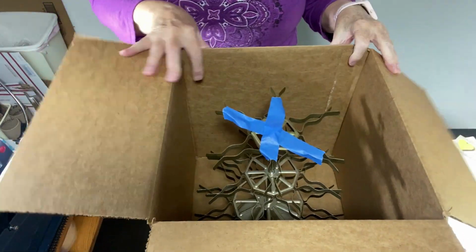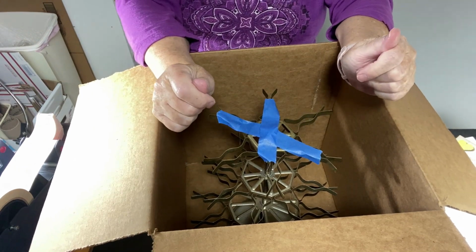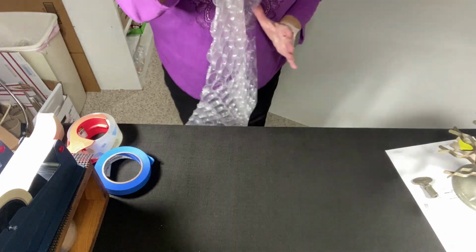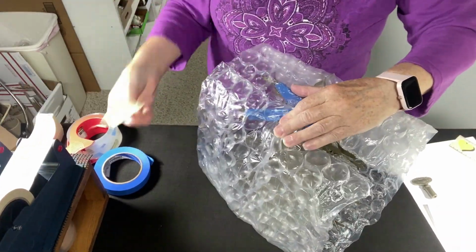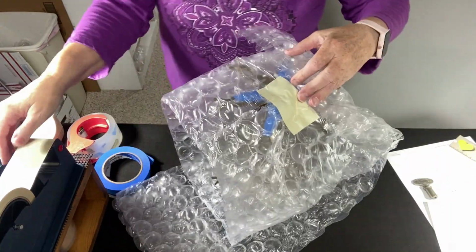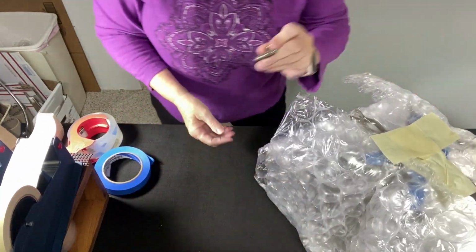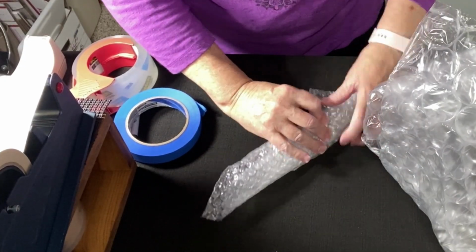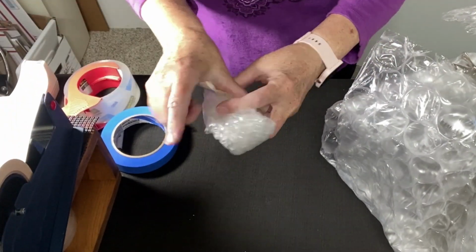I do have a lot of room to fill up in here, and this is when I wish I had some big plastic bags for filler, but I don't. So what I'm going to do is give it a little bit of bubble. And I'll do that both directions. This will help be filler too. And I really don't want this to get lost in anything. And I know that's way too much bubble wrap.